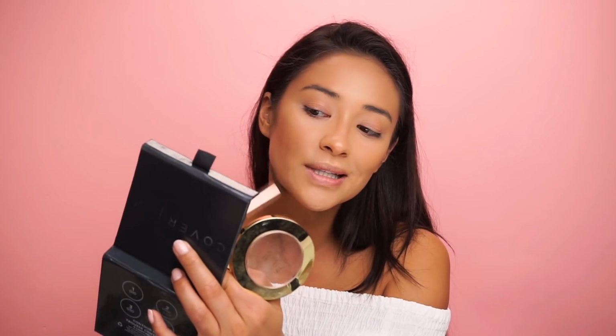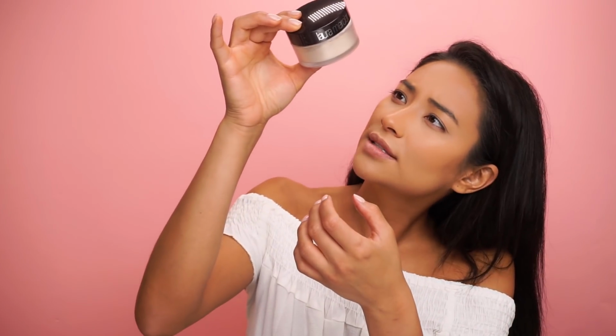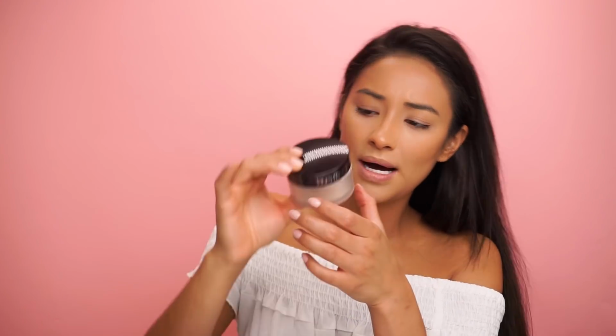I love starting with creaminess, like creamy foundations and contour sticks, but then I also like a powder too. One of the powders I like is the Laura Mercier Translucent. It's just a loose setting powder. I like this, and I just kind of pat it.